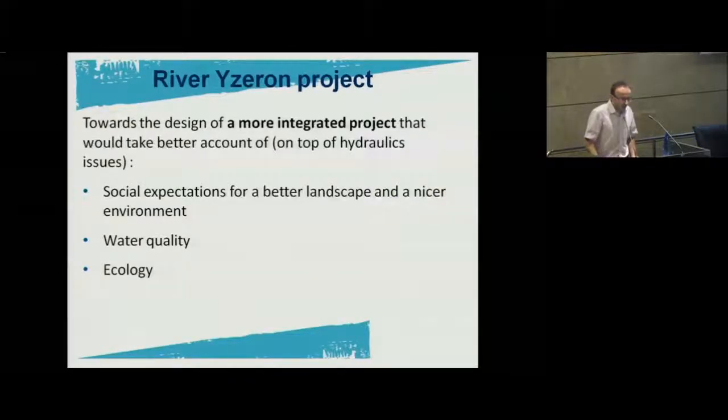And so a more integrated project was decided. That would take into account the social expectations based on the results from the survey and public exhibitions, for a better landscape and a nicer environment. Also, taking better account of water quality and sewage work management, and the ecology.